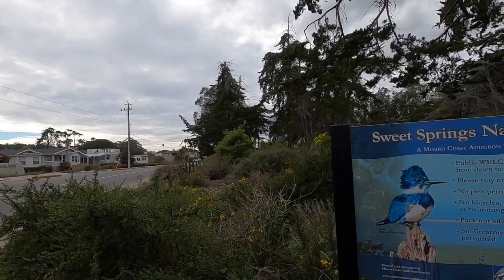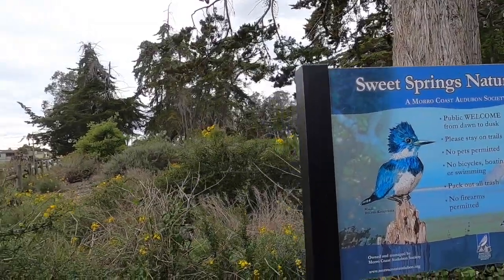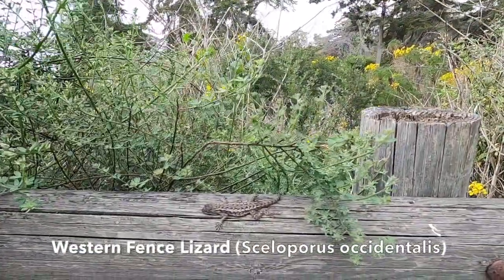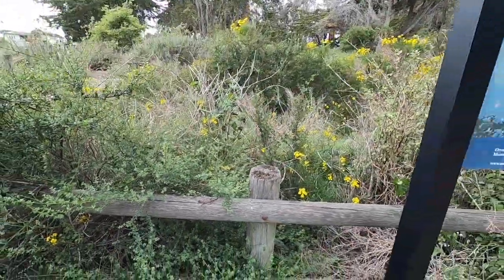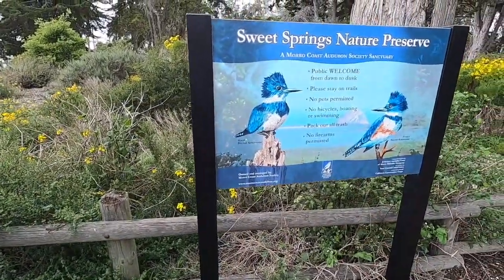This is going to be our first field trip. Here we're at Sweet Springs and I see our first organism. This is a western fence lizard. He's a little cold here, looking for some sun to warm up. One of the things we'll be learning about the whole semester is native species, and that's definitely one of them.